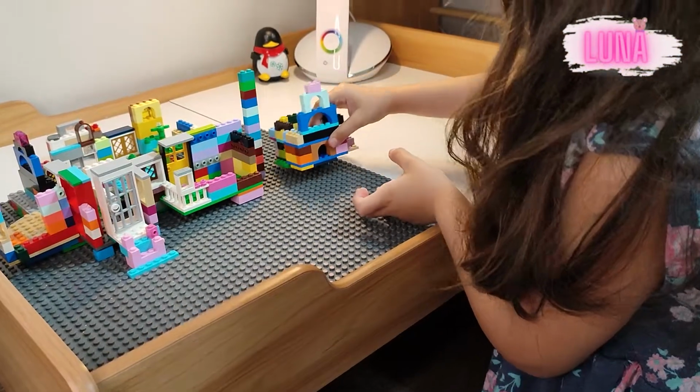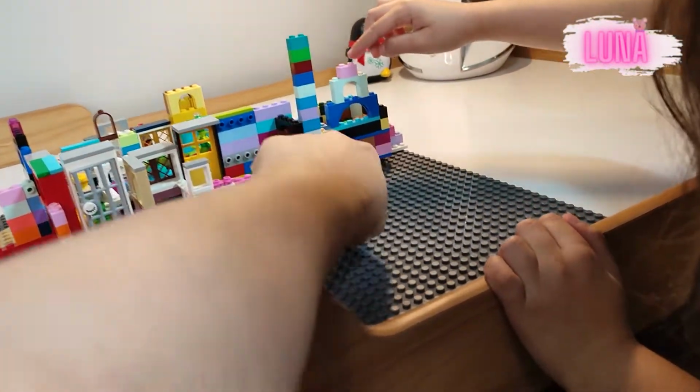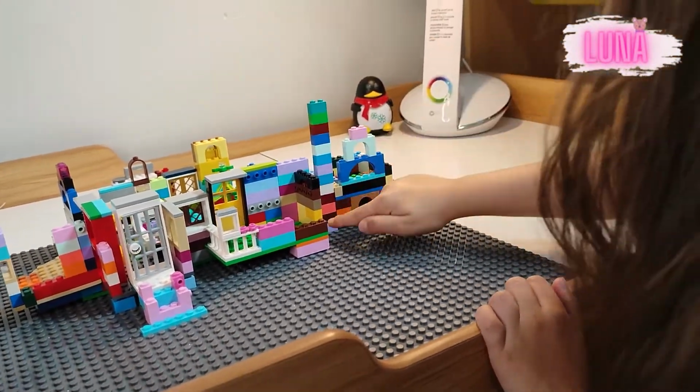Yeah, and let's measure it. How many blocks up is it? It's 1, 2.